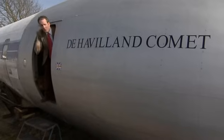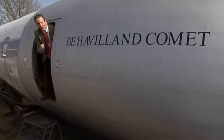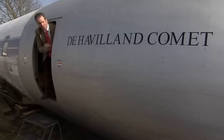It would be flying in a realm that was untested and unknown to passenger aircraft. But contrary to popular myth, the Comet was extremely thoroughly tested before its maiden commercial flight.